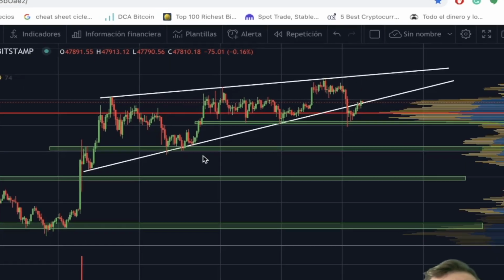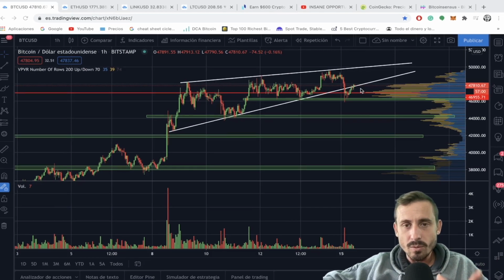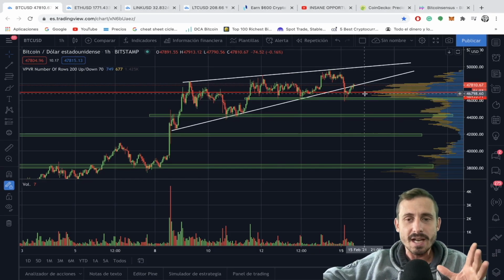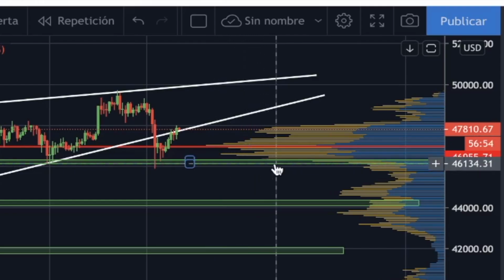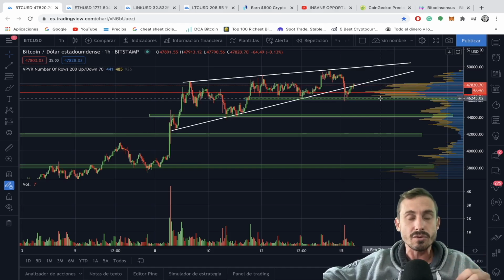The price of Bitcoin has broken out of this ascending wedge. I wouldn't turn bearish just yet because there is a huge amount of volume around the $46,200 area, as you can see here on the VPVR. I'll be showing you, if we break these levels, where we are going to go in the immediate short term.